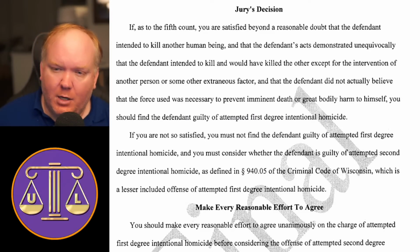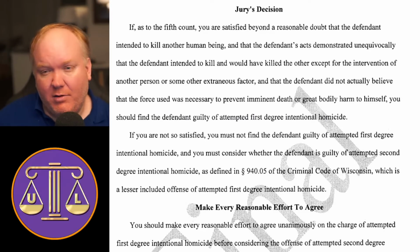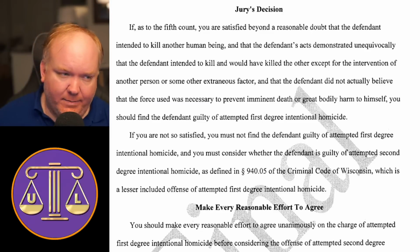As to your fifth count, you are satisfied beyond a reasonable doubt the defendant intended to kill another human being, and the defendant's acts.